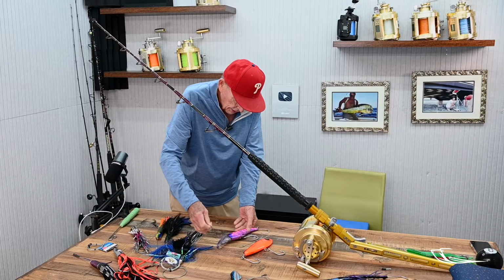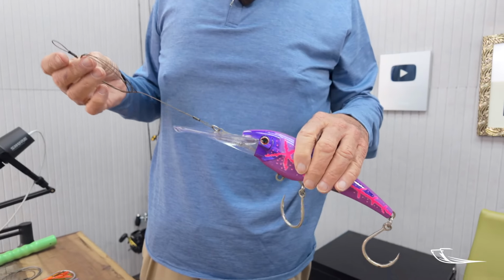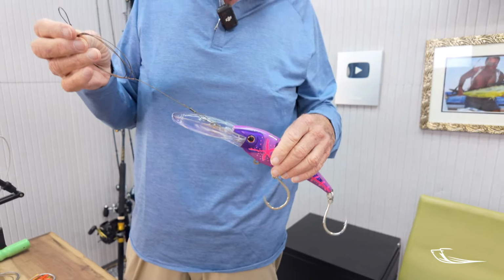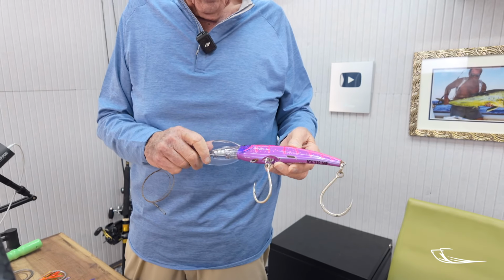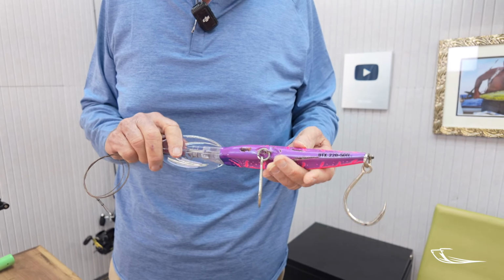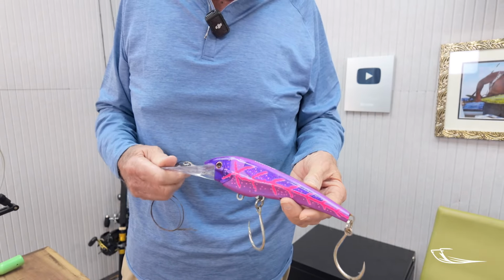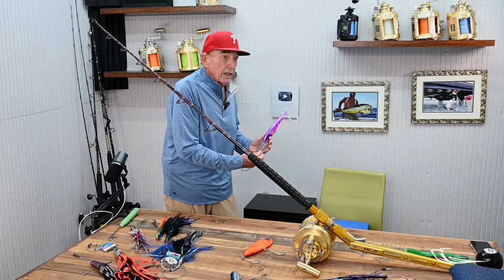And this is a cool lure. I really like this. This is a Nomad, and I just stabbed myself with the wire we put on here. I don't think this wire is heavy enough, but it's kind of disappearing underwater. But this is a Nomad, and I believe that this is made in Australia. And it's a DTX 220. These are really nice lures. This swims down this way.